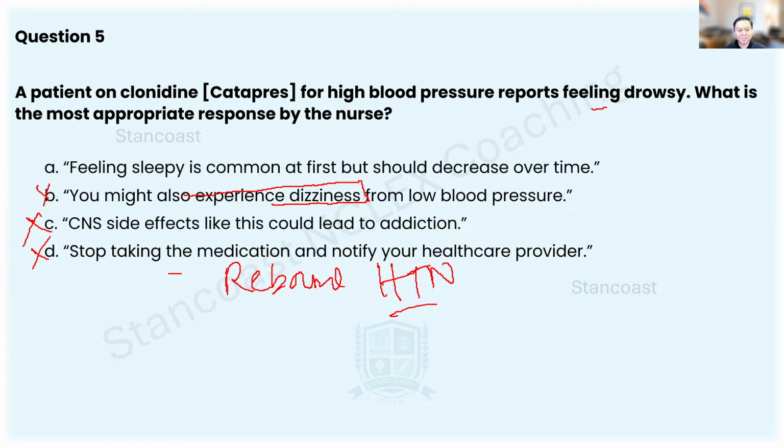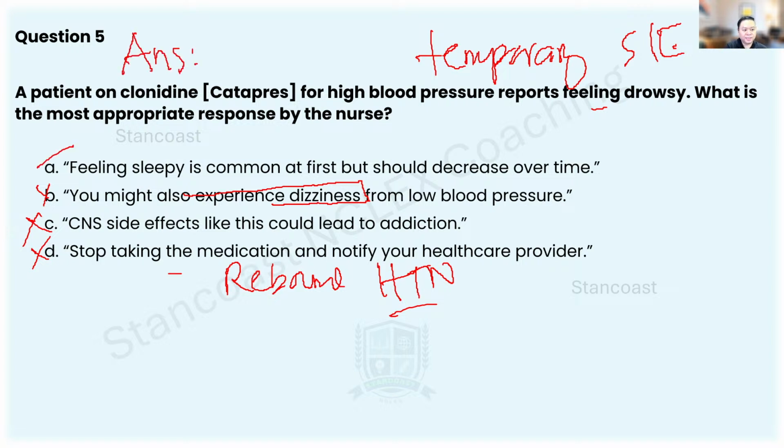So if you had answered letter A, feeling sleepy is common at first but should decrease over time. Remember what I've said about the previous test item on that patient that is supposed to drive? This is the initial side effect of the clonidine that will become less intense with continued use. So just informing them about the side effect that is temporary can help them manage their expectations, so they will not have a misconception about the use of this medication. This is a temporary side effect. So the correct answer is letter A.